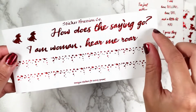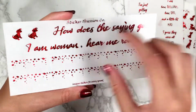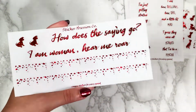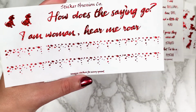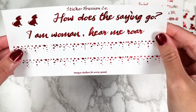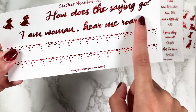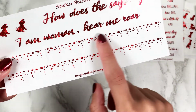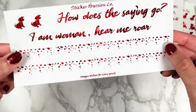So these were offered in, and there were more designs than this, but they were also offered in just the full size bottom washi, but I got the 15mm size, also knowing that I'd be using the Glam Planner kit, and her washi is split up into 3 anyway, so these are going to go over different parts of that bottom washi. So I got the quote that says, how does the saying go? I am woman, hear me roar. And then I got the like Dalmatian Spot confetti as well, so I'll be using both of those.